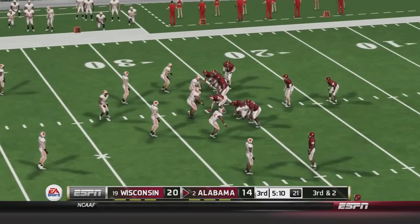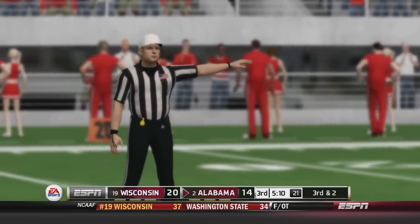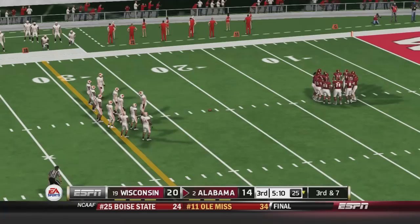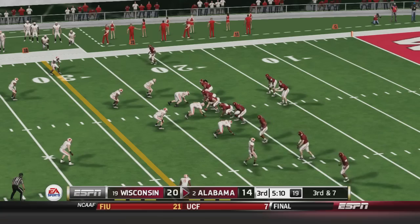Looks like he flinched down there on the line. False start, offense. They'll give this one another try after the flag. And on third down, too. Third down. That's when you don't want those kind of things to happen. It's third down and 7 yards to go. Ball on the 22-yard line.